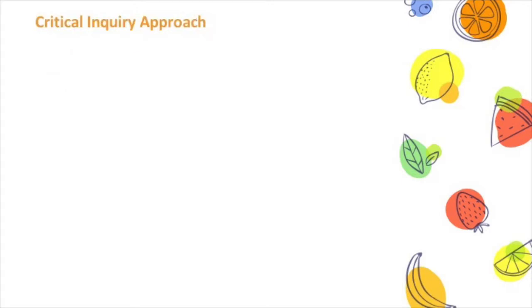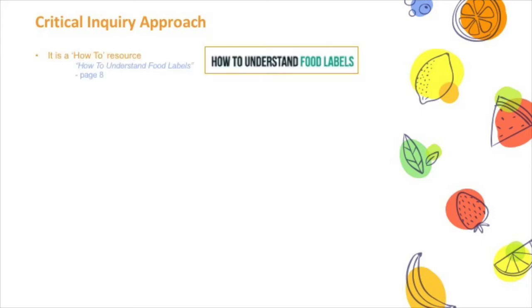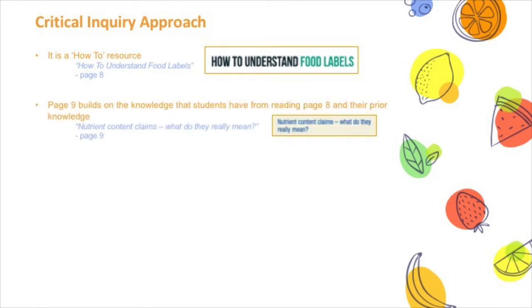This proposition engages students in critical inquiry processes where they ask questions about the resources and apply new knowledges to their lives now and in the future. This how-to resource enables critical inquiry as it educates about food labels, and it further promotes critical inquiry through a strengths-based approach, as page 9 provides information to understand the parts of a food label which builds upon their prior knowledge. This allows students to critique the nutrition of ingredients in meals and then suggest improvements, which links directly to the identified content descriptor.